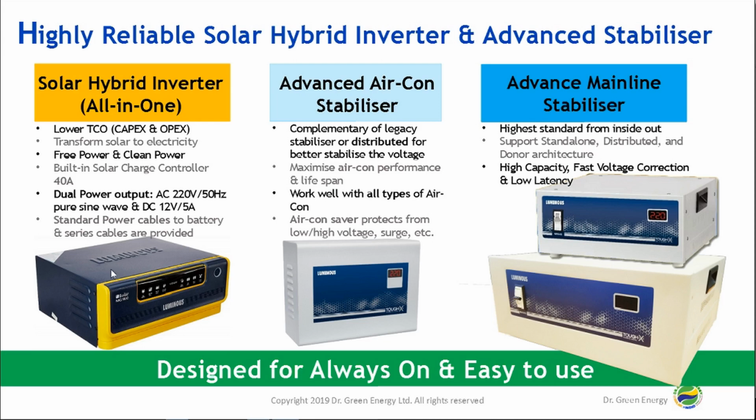And of course, the output of this inverter not only supplies electricity for use in a home, which is AC power 220 volt 50 hertz, but also provides DC output of 12 volt 5 ampere. This is another beautiful feature that provides both AC power and DC power. In terms of the cost and investment for this box, it helps to lower the TCO. You don't need to buy another box and use a power cable to connect from the first box to the second box or the third box, because this includes everything for you, making it very easy and simple.